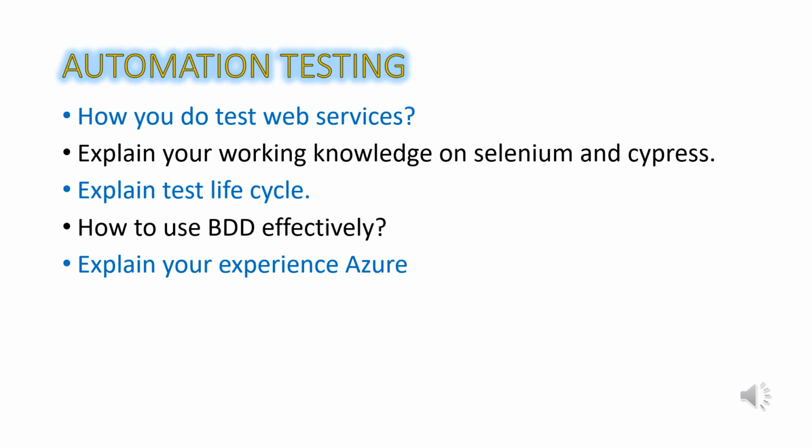Automation testing: how do you test web services? Web services testing is an important part of testing. We need to understand the WSDL file. We need to find out what operations are present in it, what the request format and the response format are, and what tools we are going to use. Like that we need to do a lot of operations.